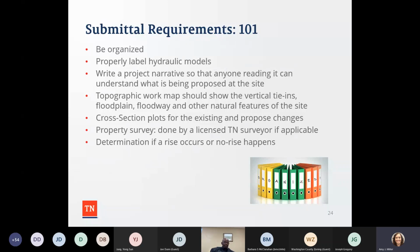The one thing that I think is probably the hardest, that's been kind of predominant, is a lot of submittals do not have a topographic work map. A lot of people don't want to do it. But again, if we're trying to see if there's vertical tie-ins and to see the floodplain and floodway, and make sure that all the models are lining up, there does have to be a topographic work map. And the other thing is having a stamp of the existing and proposed plans by an engineer. Sometimes those are missing. Sometimes people forget to stamp, seal, and sign it.